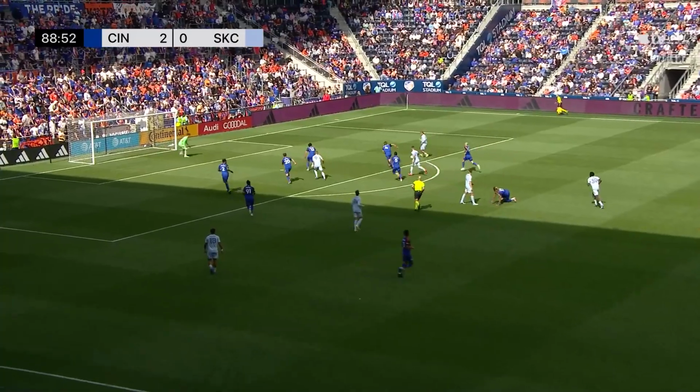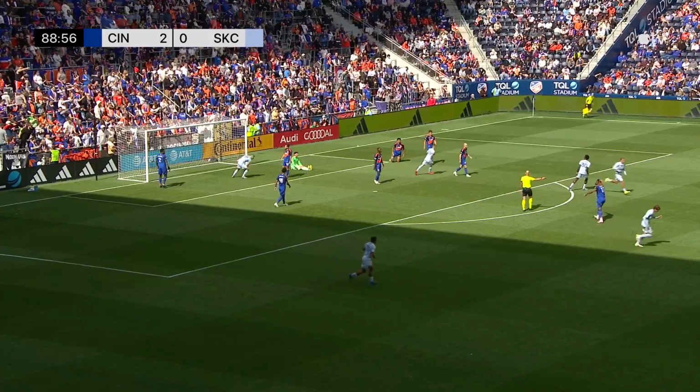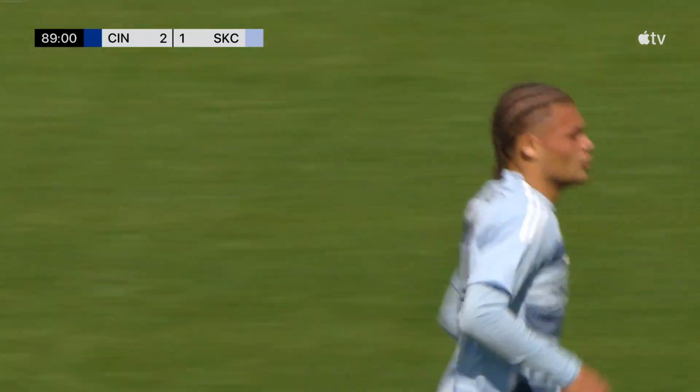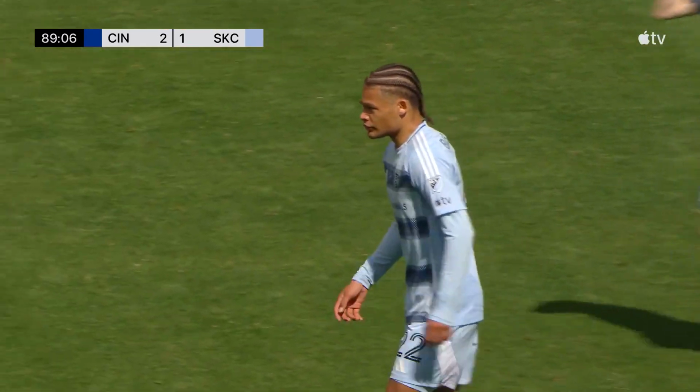Here's Tommy trying to set it up for Basong. Basong scores! There's the response for Kansas City. Game on in the 90th minute.